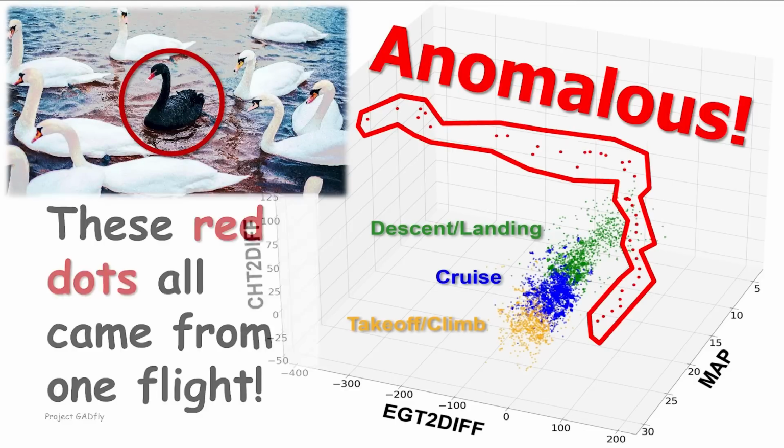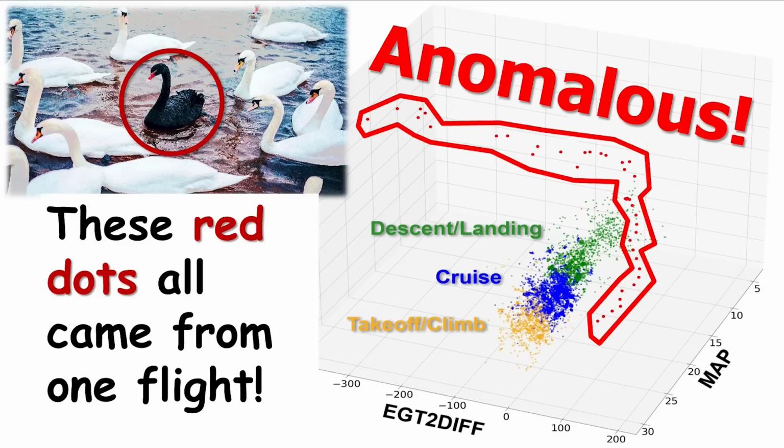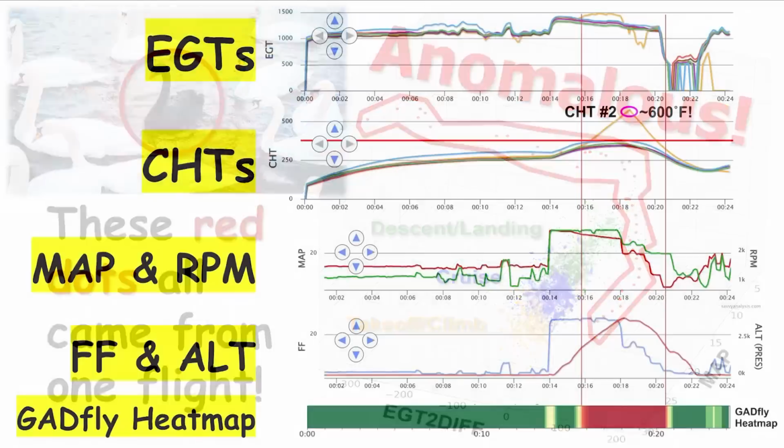It doesn't look right. Now, the interesting thing is that all of these red points in this particular plot come from one flight. And that flight was a highly anomalous flight, and it generated a whole bunch of points that are way outside the blob. Here's what the flight looked like.